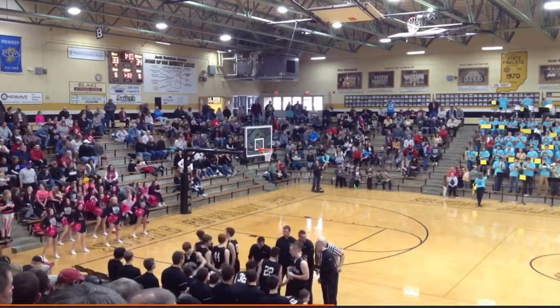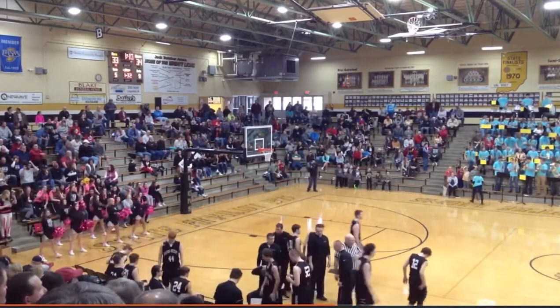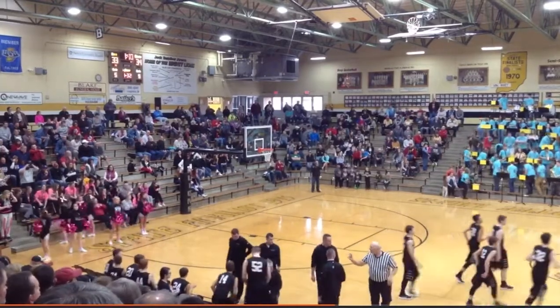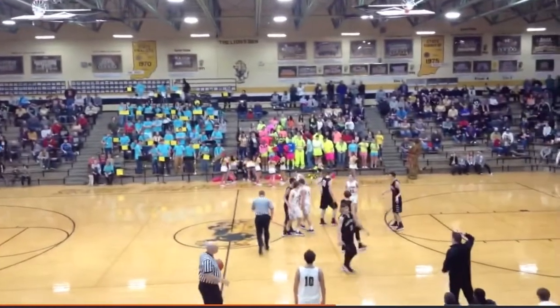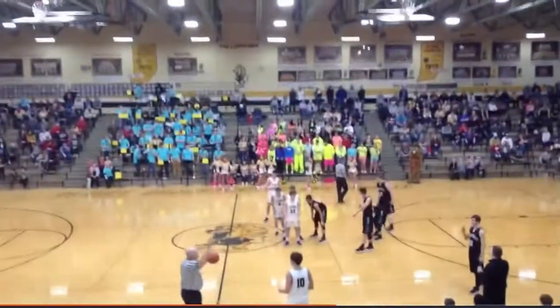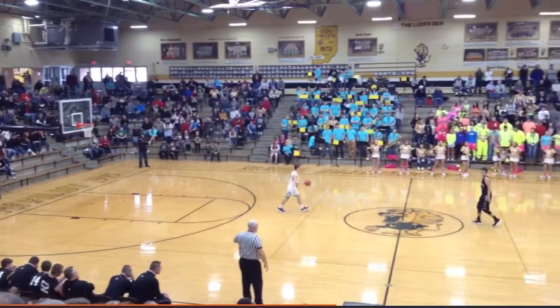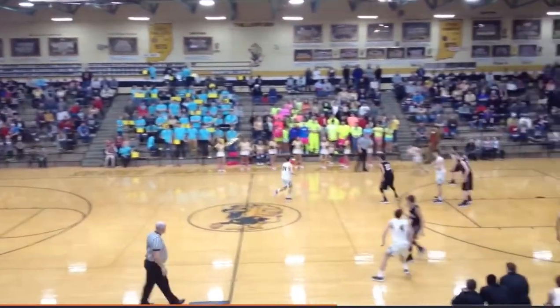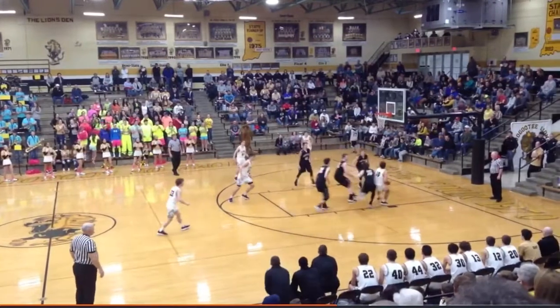Back at Loogootee, 34-33, minute 40 left. Loogootee ball, Coach Ash. Again, Barr-Reeve is not getting shots on the offensive end. A couple possessions with big turnovers, giving the Lions every opportunity. We got to buckle down here defensively. A minute 40 left, up one. We've got to get some stops and make sure we secure those rebounds. Those second chance opportunities.